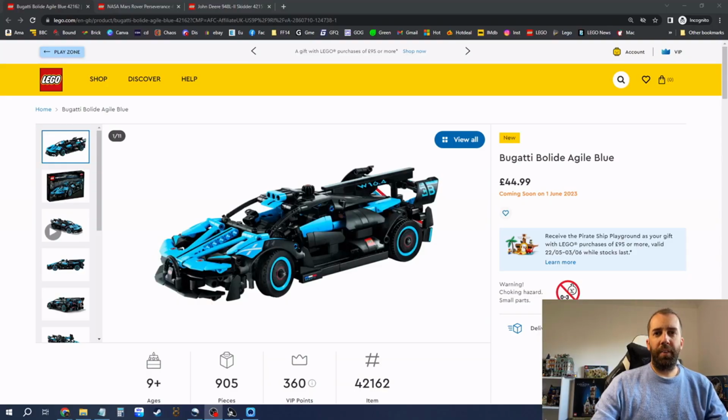And finally, we have 3 Technic sets, although only 2 of them are actually releasing in June for the UK and Europe markets. Some of them aren't releasing in the US until later. But the first of which, I think, is coming in all 3 territories, is the Bugatti Bolide Agile Blue. This set is priced at £45, $50 or €50.